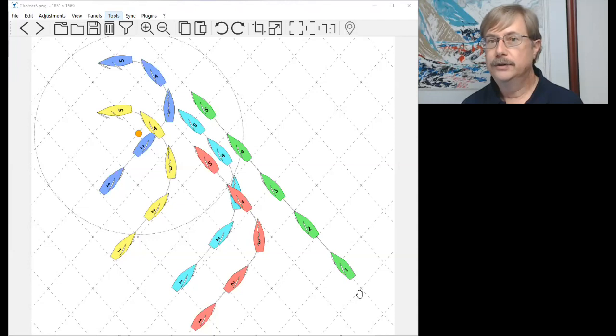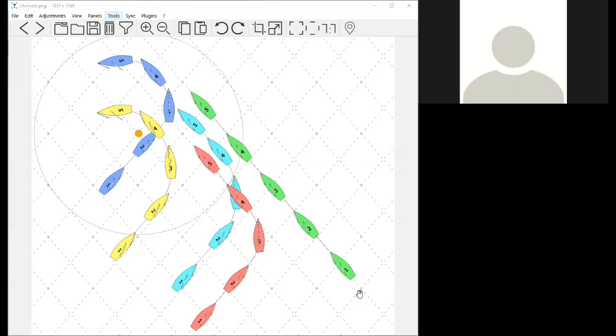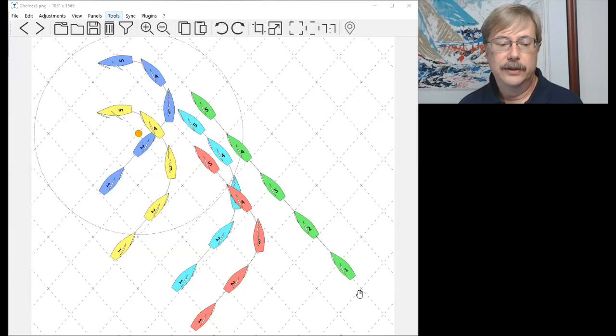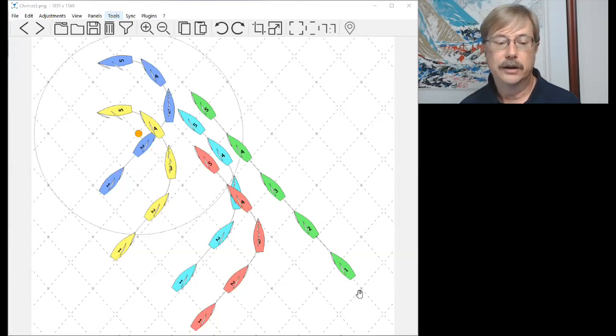Now, for multi-hulls and planing hulls, overstanding the mark is not such a huge penalty. And for Lasers, for example, coming in under the ley line is not a huge penalty. So the answer is really going to change depending on the characteristics of your boat. But in general, if you try to make the starboard tack ley line from a long distance away, it's very hard to judge where the ley line is.